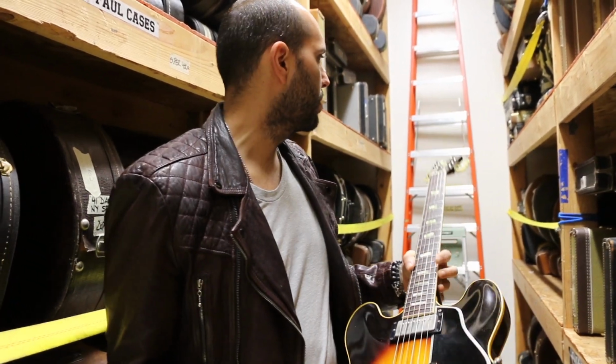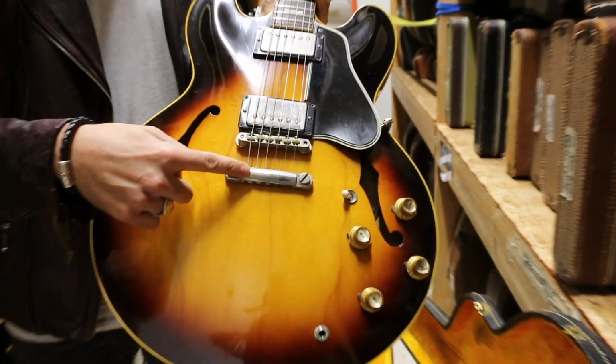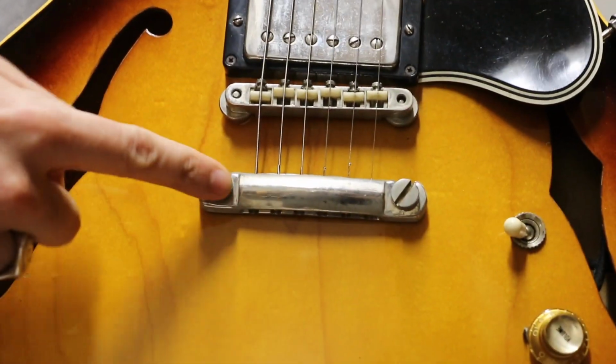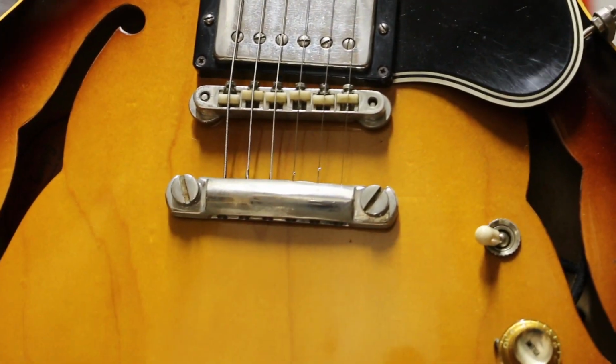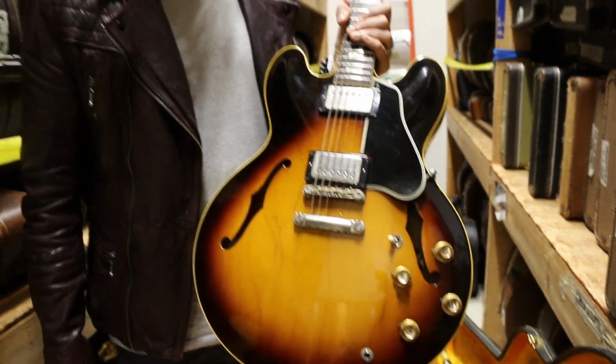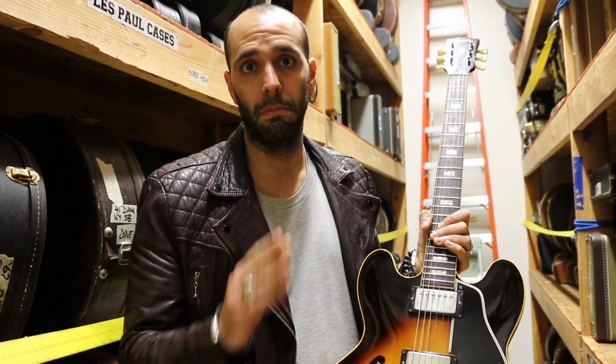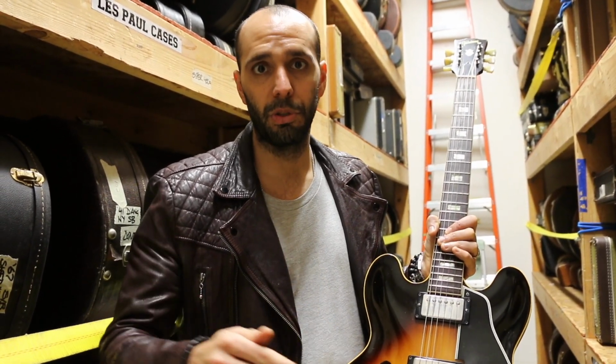So from 58 till 64, this groovy stop tailpiece thing is happening. That's a big deal. This is the stuff that the collectors want. They did them with Bigsbys as well. They also did some with the Maestros. Stop tail is the most desirable, and you can only get them through 64.